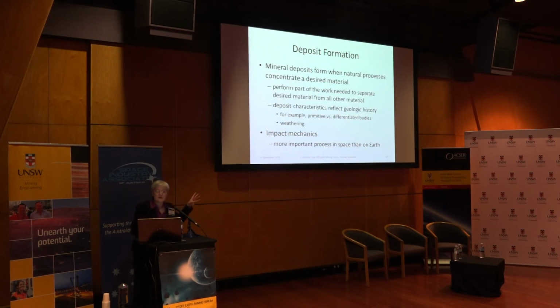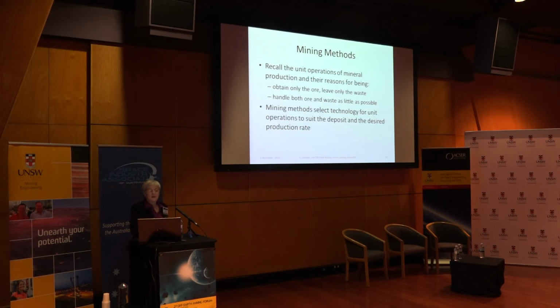Deposit formation, I've kind of covered this a little bit, but mineral deposits basically form whenever natural processes concentrate the desired material. We've talked about part of this. The deposit characteristics do reflect the geologic history, and impact mechanics, which we are not that familiar with on Earth, are going to be important to know and to understand as they reflect the deposit structure and properties.